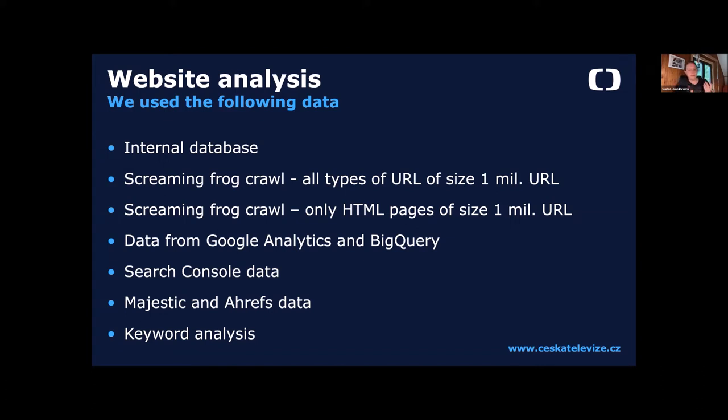Each page type has some shared characteristics. And the errors are repeated over and over, only on different pages, but you can see the patterns there. Then we used the data from Google Analytics and BigQuery, Search Console data, Majestic and Ahrefs data, and we did a keyword analysis.